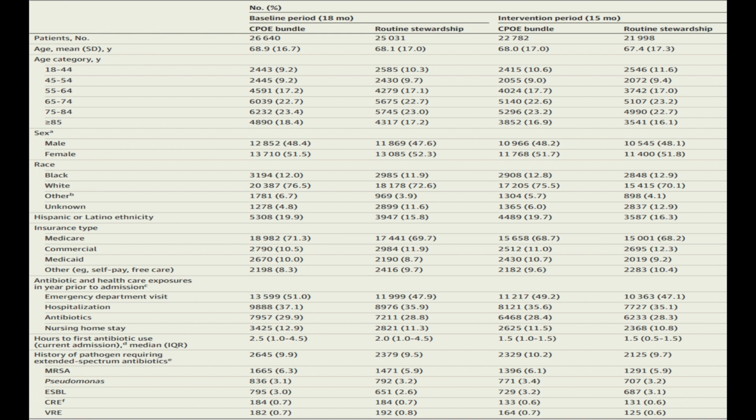So this is the baseline and the intervention period difference in the parameters in terms of patient number, age, sex, race, ethnicity, the insurance status, various things. So overall you can see the age was somewhere around 68, and it was mostly the older patients, that is more than 65, who were included in this particular trial, most of them being female, but it was a very small difference, 48 to 51. White patients were predominant, 78.6%, and various insurance statuses were there, like Medicare was the most common, which was around 70%. Antibiotic usage here is described. Overall, everything was similar in all the groups, even the history of prior antibiotics.